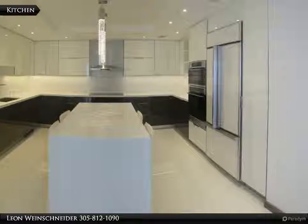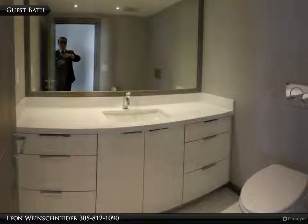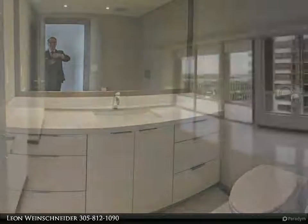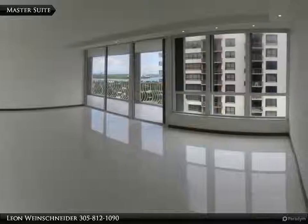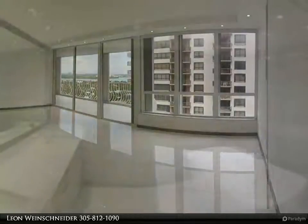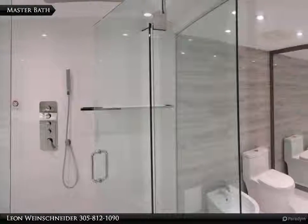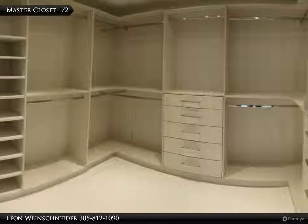Just underwent major renovation. 3 bedrooms, 2.5 bathrooms, 2,600 square feet. Maintenance $1,990 a month. Faces north with beautiful ocean and Bal Harbour Bay views. Flooring, white glass 32 by 36 inches throughout. Quartz countertops, electric window treatments, valet parking.